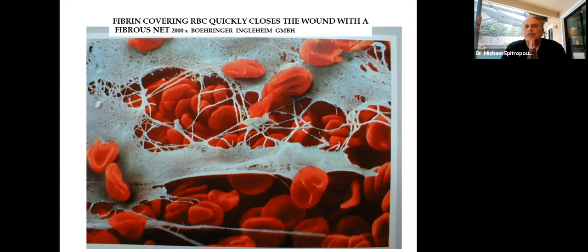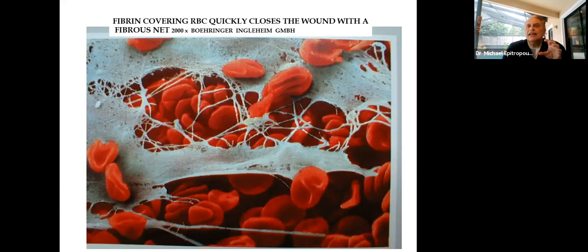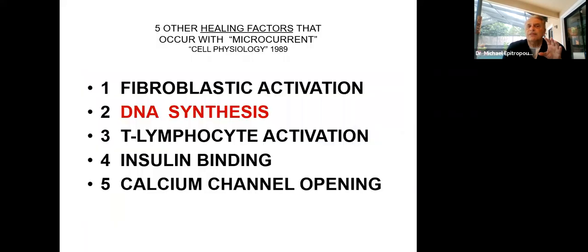But we look here in this slide, the fibrin covering the red blood cells quickly closes. So the fibrin is the outer part of the red blood cell, and it is a part of the wound. Actually, when you have a wound, the fibrin needs to heal up. So that fibrin heals much faster with microcurrent. DNA synthesis is a second healing effect of microcurrent.